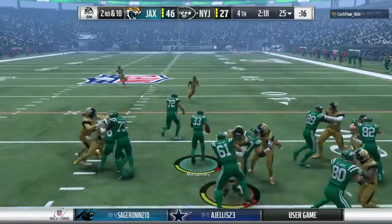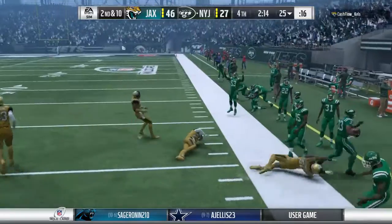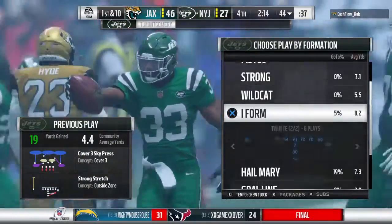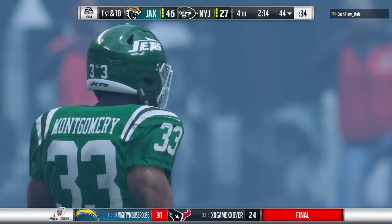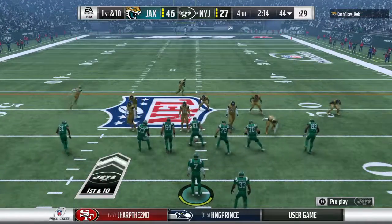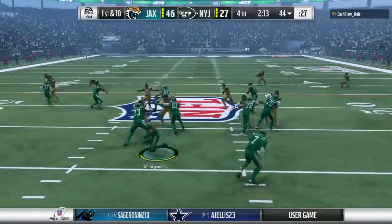Again, they'll go ground with Montgomery. They find some open field here. Powering his way forward. That good for 19 and a first down. Something got lost in translation in this game. He's run the ball really well, done all the things that you want in a game plan, but unable to convert it into points, unable to ring the bell consistently enough to make it a winning effort.